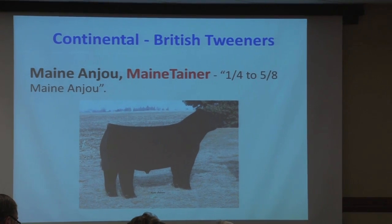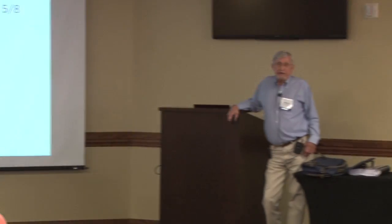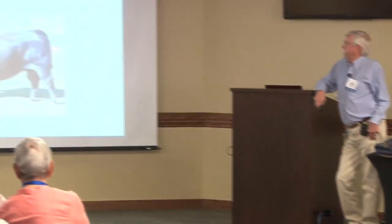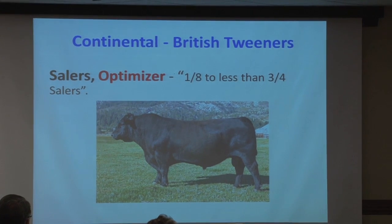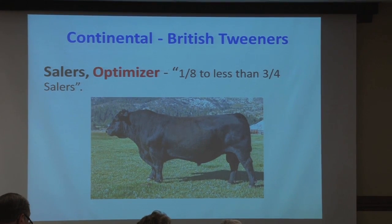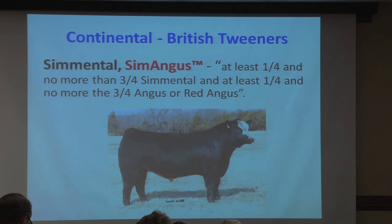Maine-Anjou, there's something called a Maintainer, and it simply says 1/4 to 5/8 Maine-Anjou. So it could be a lot of different things, but a lot of them are in this half and half, or that kind of a range, and may have some other breeds in them. The Salers, they call theirs Optimizer, 1/8 to less than 3/4 Salers. Again, a good bit of range is possible, but most of them probably half and halves.